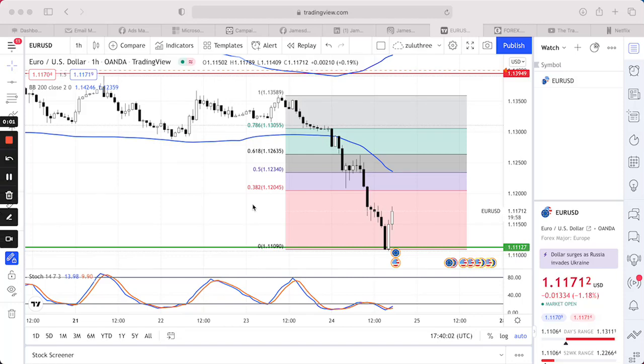So just a very quick trade update. We bounced off that level. We took a bit of profit, 42 or 43 pips off that price magnet level that I talked about in the last video. And we're moving a little higher.